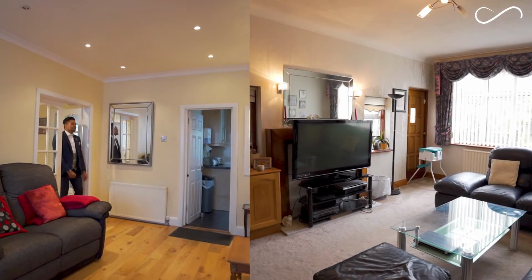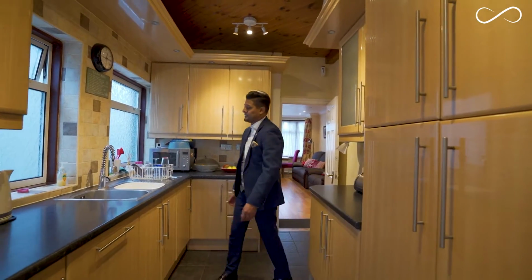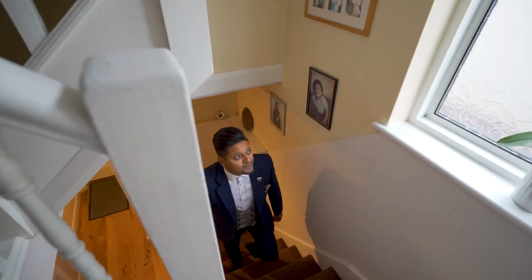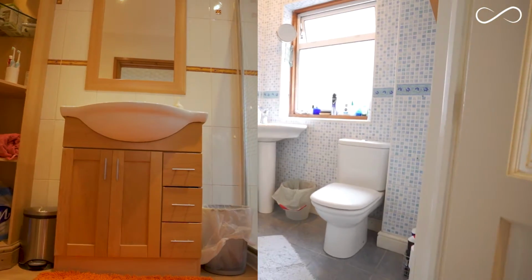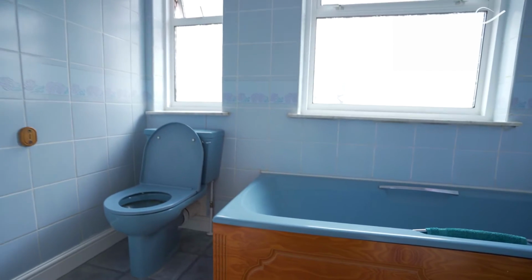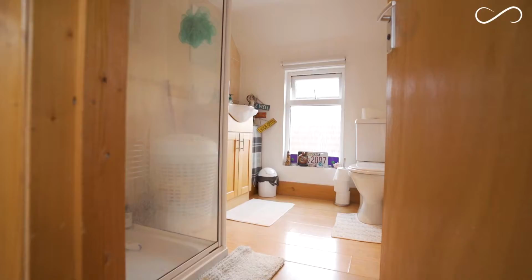The ground floor entails 2 reception rooms, a study, modern kitchen and a conservatory. Upstairs takes you to 4 good-sized bedrooms, 2 of which have ensuite and a separate family bathroom, and an extended loft which has been converted to a further bedroom with ensuite.